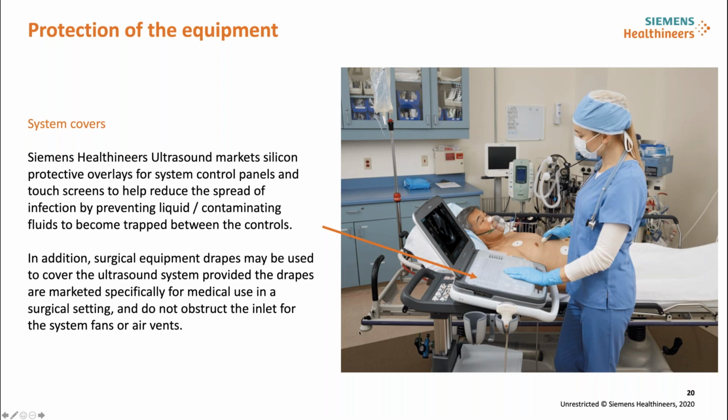So this is it. For protection of the system, it's very simple. You just need to know which product to use and where to find the information, and pretty much that's it.